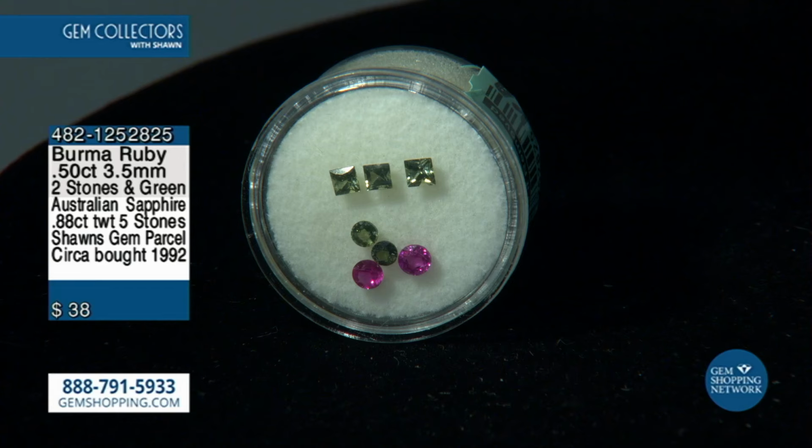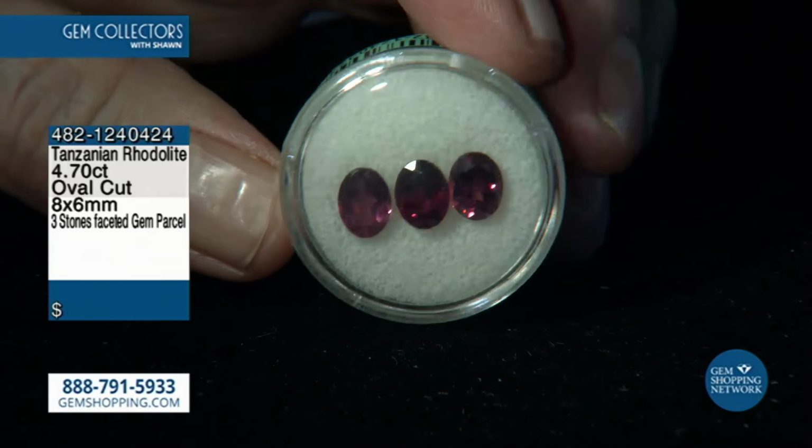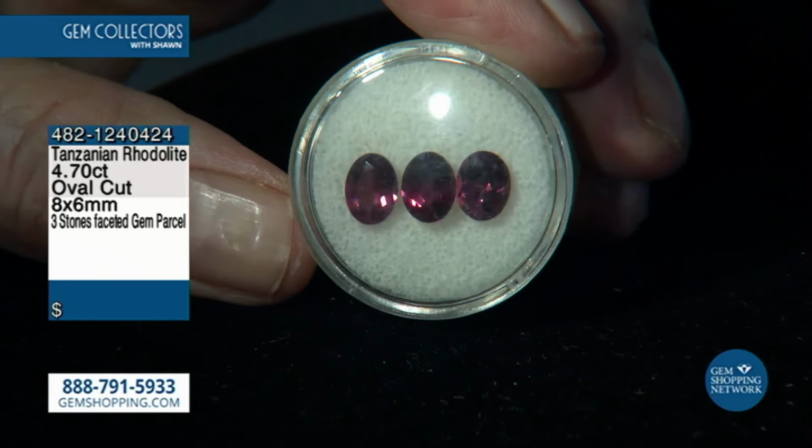Item 1240, 424. Again, these would have been sold as rubies. Look at that, ruby. I still remember to this day, ruby, and that's all I say, ruby.